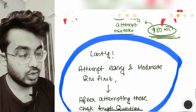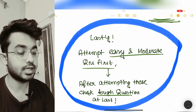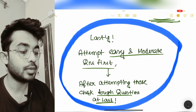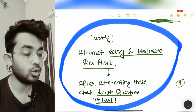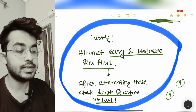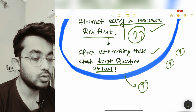So last but not the least, attempt the easy and moderate questions fast in the first attempt. Then go for the second attempt, the tough questions, the ones you are not able to do in the first attempt. Please don't stick to one question that you are not able to do. Such things should be avoided, because if this question has 4 marks, and other easy questions also have 4 marks, you will not get any extra marks for attempting hard questions, right? So make sure that you do all the easy and moderate questions first, and that will increase your marks first. Then add some tough questions, and that will increase your marks for the qualification. So make sure you do this, then go for this.